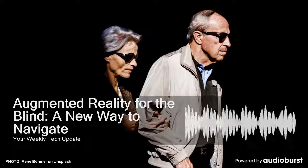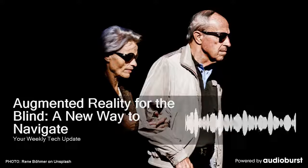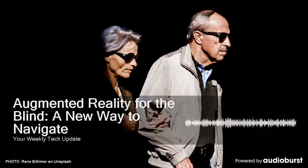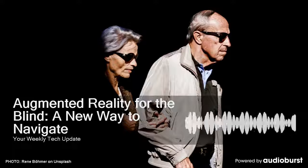The technology utilizes so-called spatialized sound, which causes objects to sound different depending on their location within a room. If the object is, for example, far to the left of the user, its voice will sound like it is coming from the left. Additionally, the closer the object is, the higher the pitch of the voice is.